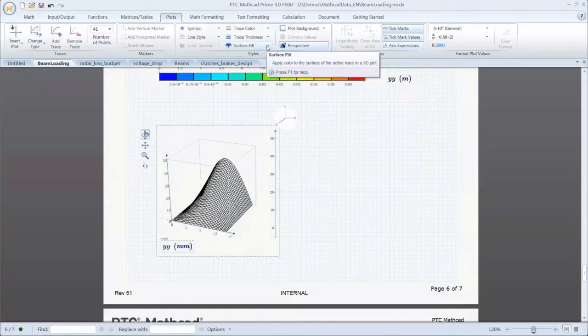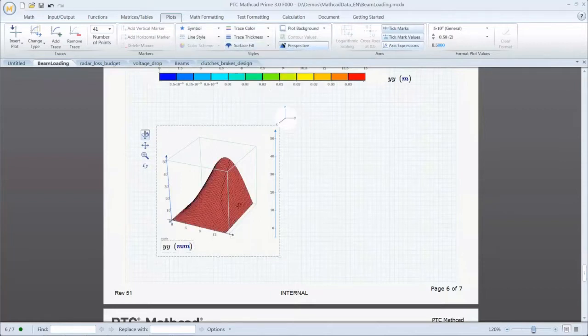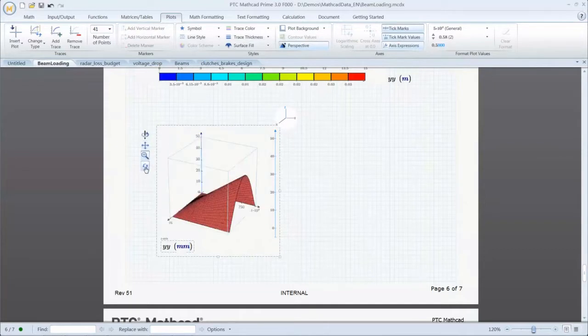You can drag these around. You can add in a surface fill, give it a little color, pop it out a bit. So you can rotate it around, view it from different angles, move it around. It's all live, all able for you to change it however you like. If you really want to take a really close look at something, interrogate that spot, you can zoom in.